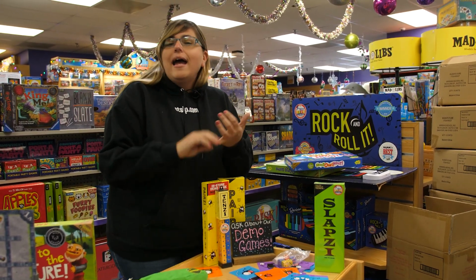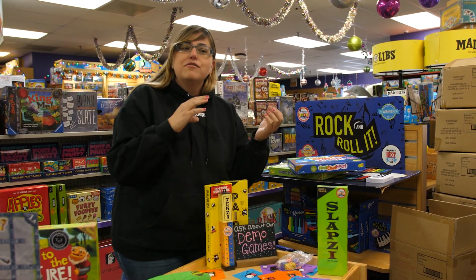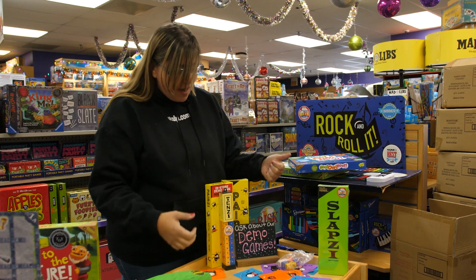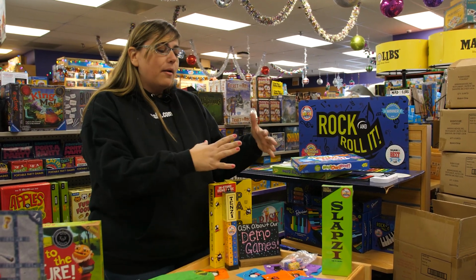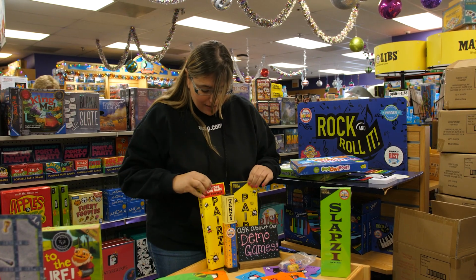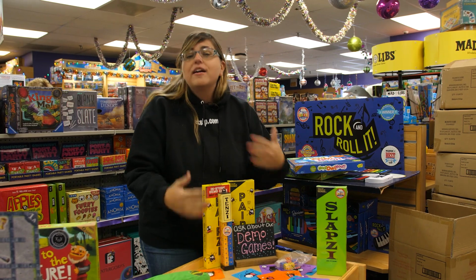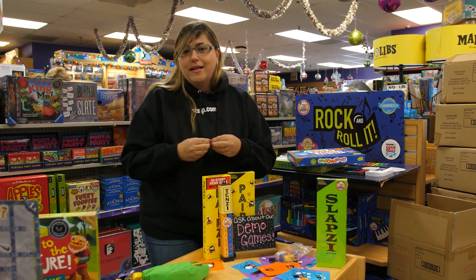We can work on counting colors, attributes, like looking at certain numbers of eyes or shapes and colors. And so it ends up growing with you, and that's why I have a couple of different packages here where all the cards could be the same color, and then the pictures become more difficult to look for the similarities.